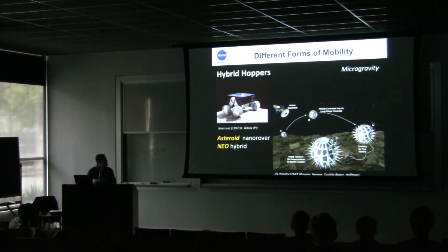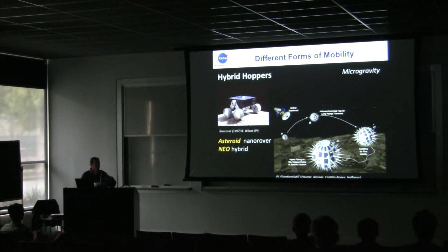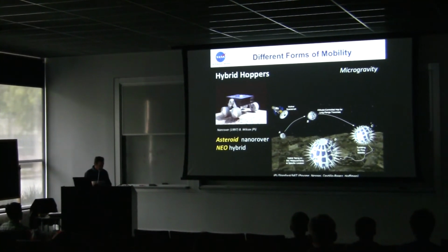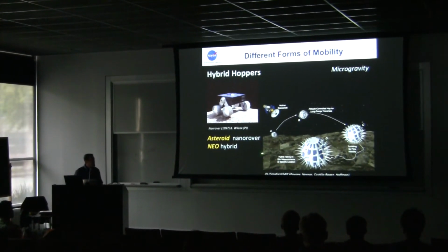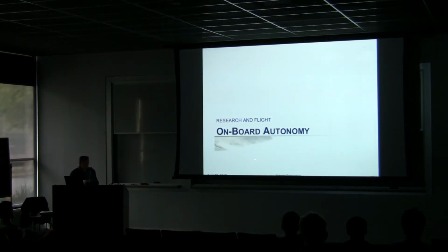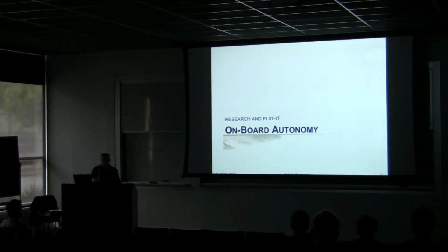A more recent work that we're doing right now with MIT and Stanford is the concept of this Hedgehog, which is an internally actuated system that can not only roll on the surface, but also hop. When you start going to microgravity environments, instead of treating microgravity as a disadvantage, you leverage it and try to simplify the system to achieve mobility. Okay. So this is the segment on mobility, and I'll get back to that later in the talk.